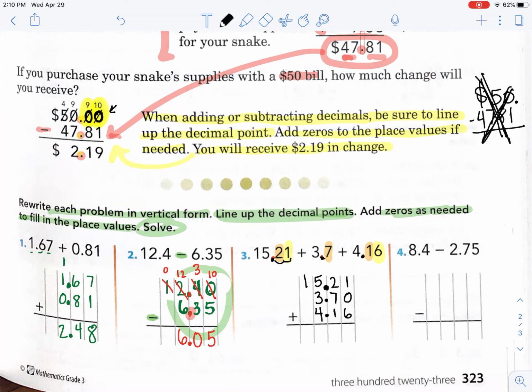I could put in a 0 here to remind me that there's nothing there. 6 plus, now we can actually add. 6 plus 1 is 7. 7, 8, 9, 10. Carry the 1. 5, 6, 7, 8, 9, 6 and 4 make 10. 11, 12, 13. Carry the 1. Ooh, my answer is 2,307. No. What do I need here, boys and girls? A decimal. It is 23.07. Woo.